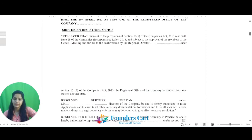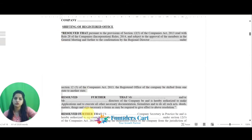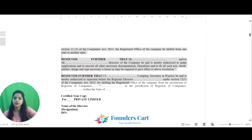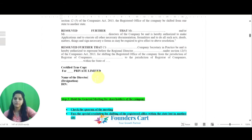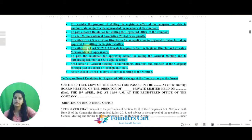And if you receive, then you have to conduct the meeting at a shorter date. Now you have to pass the resolution according to this format and take the approval of the shareholders of the meeting.